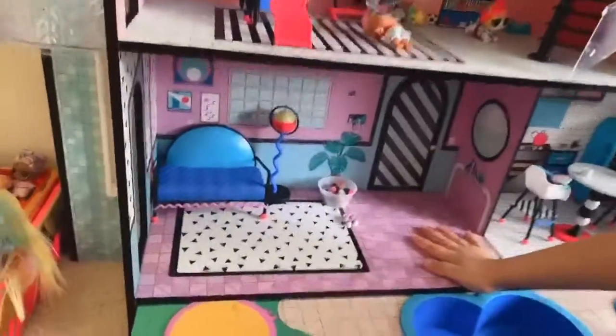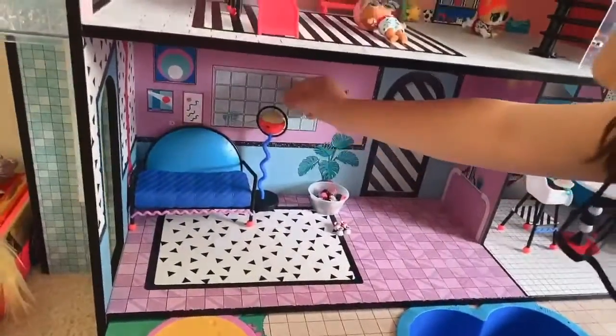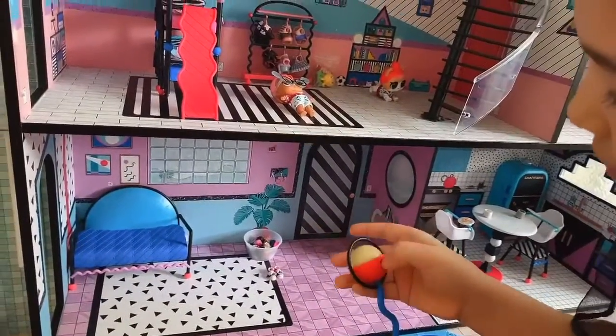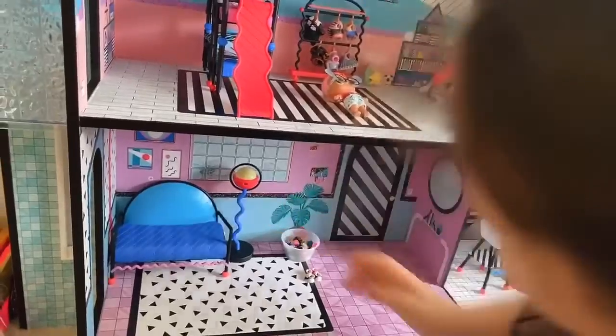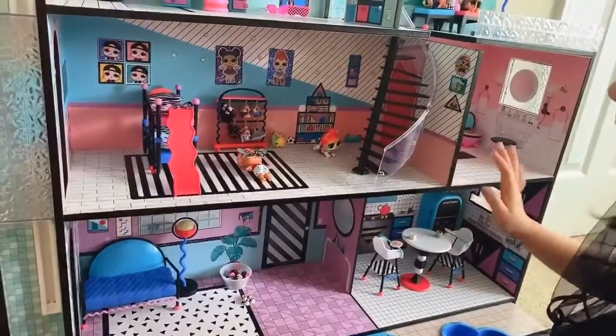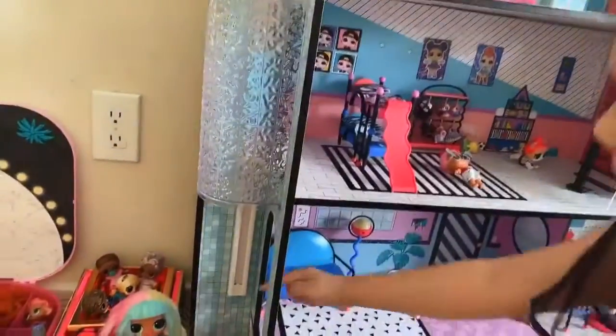And now here is the living room. It has this little light that is my favorite other thing than the bathroom. And now we have the elevator. It could go here, here, and here.